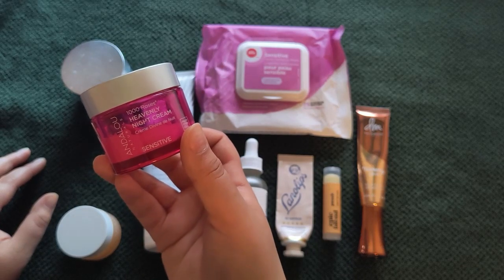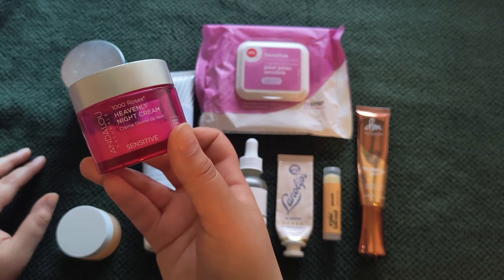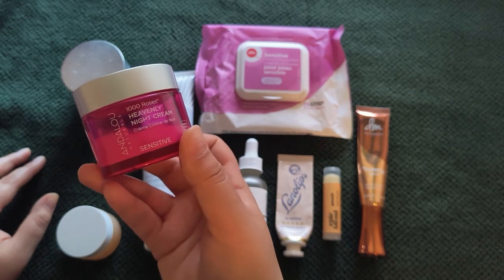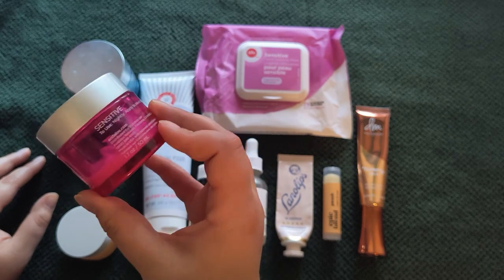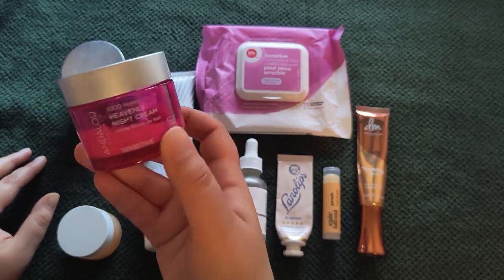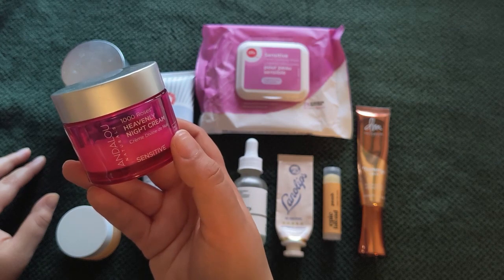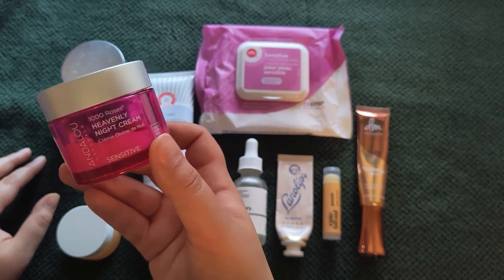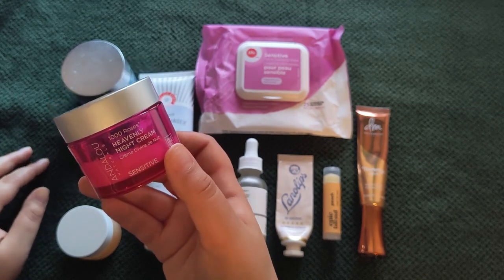I don't know how expensive this is. Like I said, I got this for free. It's fine. It has a pretty strong scent, which I don't love. But yeah, it's a good night cream. I live in a desert now, and it's been really helpful. I did not expect to have dry skin all of a sudden. So I like this. I'm happy I have it. It'll get used up.